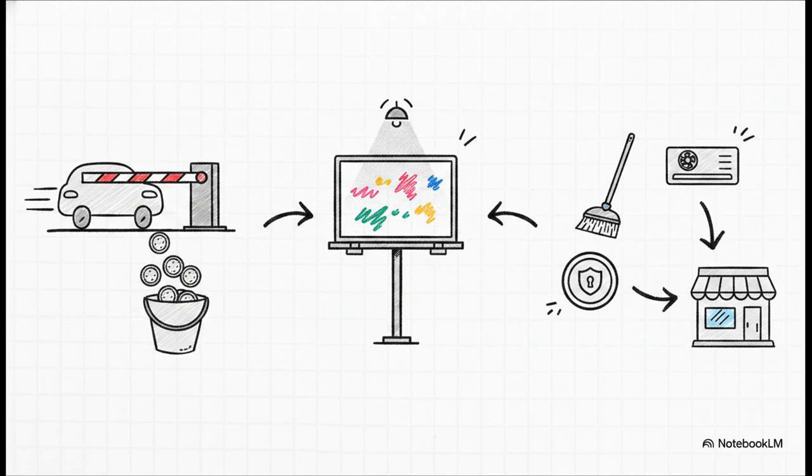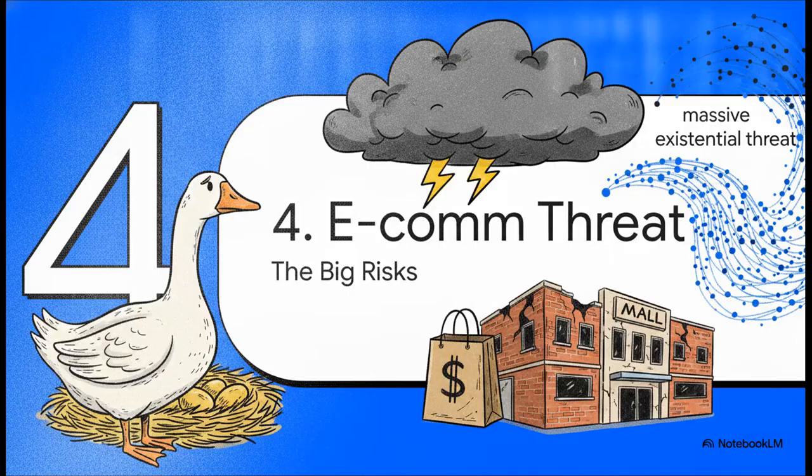And finally, we have CAM, or Common Area Maintenance Charges. The mall doesn't actually pay for the running of its own elevators, air conditioning, security, or cleaning out of its own pocket. No way. Instead, it passes these expenses directly onto every single shopkeeper, charging them per square foot just to maintain the building. But no machine is invincible.